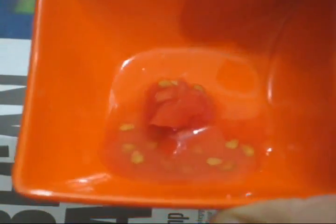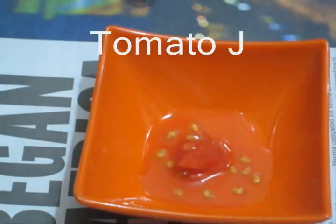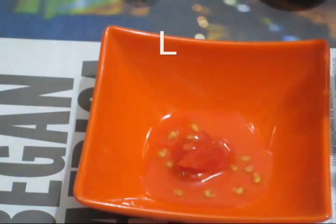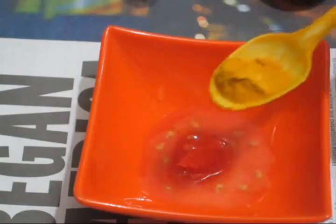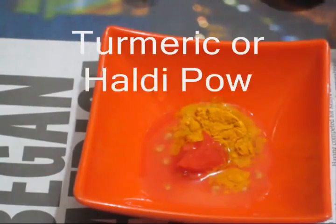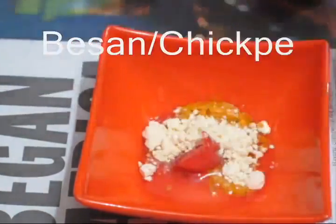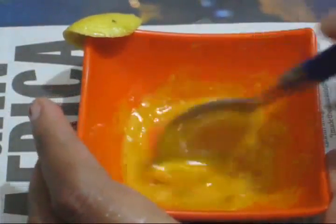The first home remedy to remove dark circles is a tomato face mask. Here I have taken 1/4 teaspoon of juice of tomato in the mixing bowl, in which I'm going to add a generous amount of lemon juice, then a pinch of turmeric or haldi powder, and 1/4 teaspoon of besan. Mix all the ingredients very well and make a thick paste. Now I have mixed everything very well and made a thick paste.